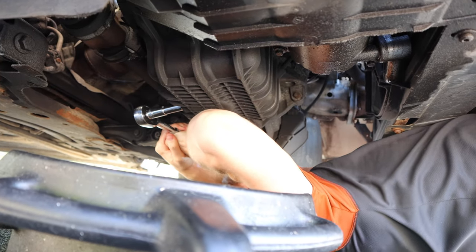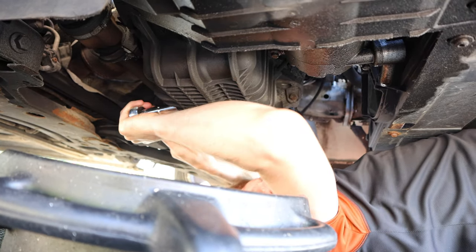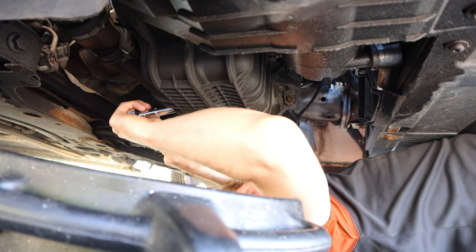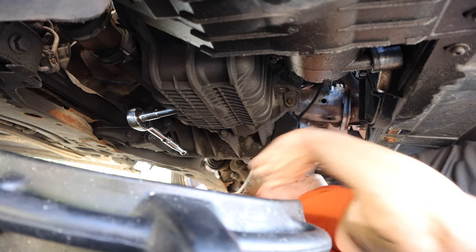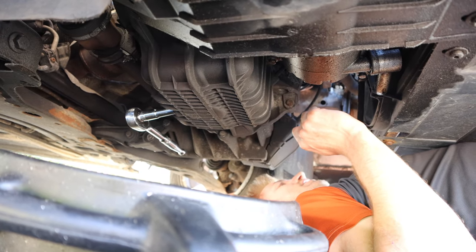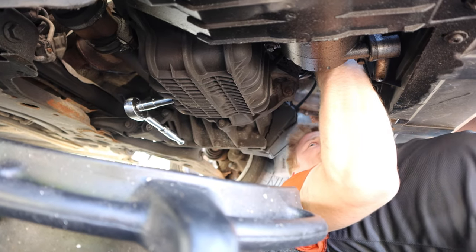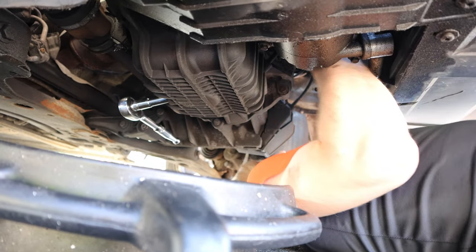Oh, there it is. That's what I wanted, so that's good. Is it starting to budge now? Yeah, that's what I wanted to know, as long as it starts to budge. And then the oil filter is the same thing. This is a really nice oil filter, this is.